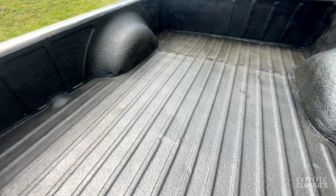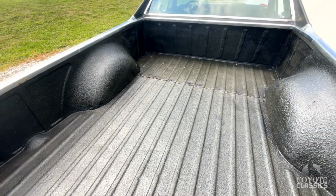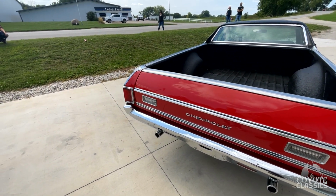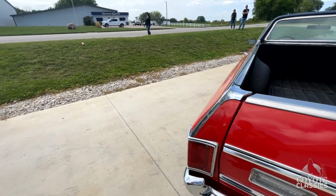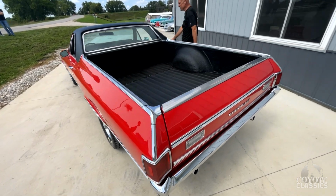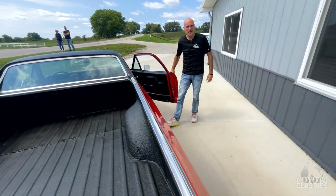Looks like it has been bedlined though. Yeah, I'm not picking the car apart. It's a cool car, but it's in a good price range. And you can use it. You can use that truck bed and not feel bad about it. Exactly. Some of these classics are so damn nice, you don't even want to take them downtown and have any fun.